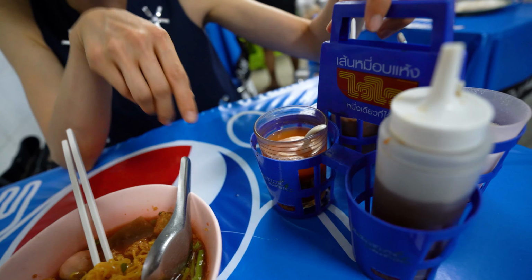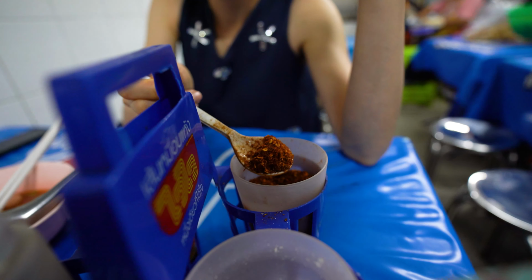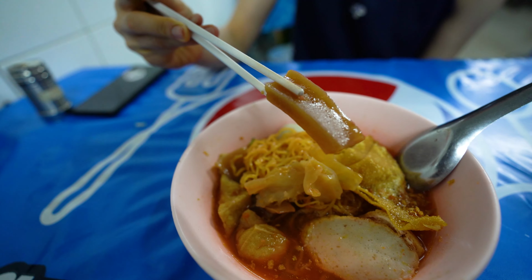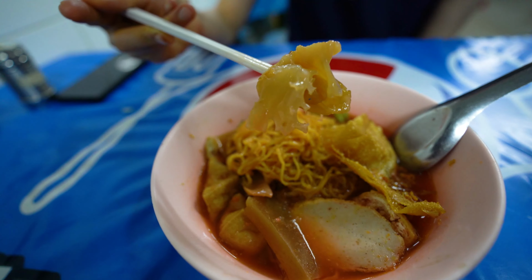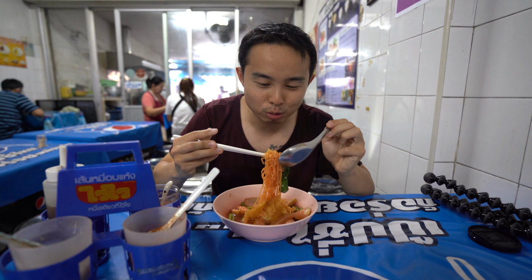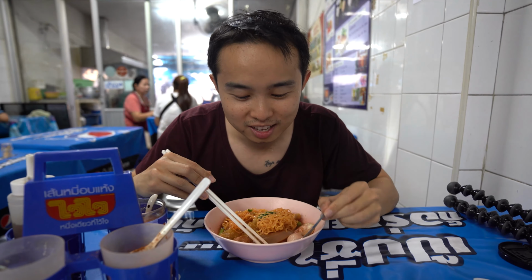In Thailand, all the noodle shops will be given these 4 condiments. You have the chili sauce, the fish sauce, the dried chili, and some sugar. In this Yentafo, we've got cuttlefish, fish balls, prawn balls, deep fried wonton, deep fried tofu, jellyfish, if you would believe, and fish cake. And also that amazing yellow bouncy egg noodles, and of course some vegetable. But most importantly, it's the pink broth. Let's give it a go without adding all these condiments.